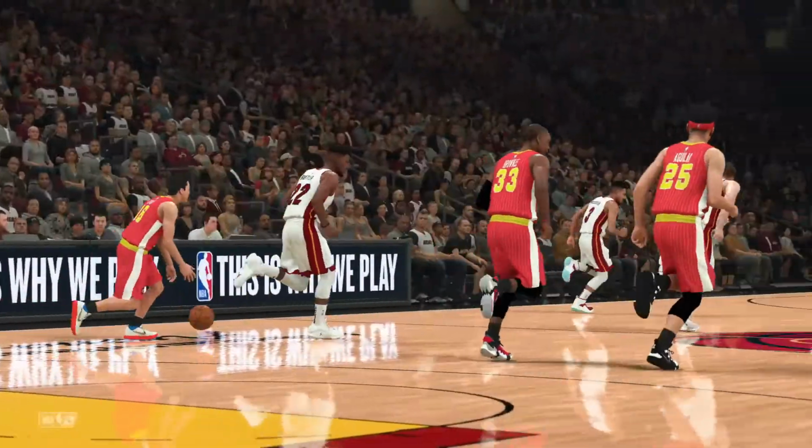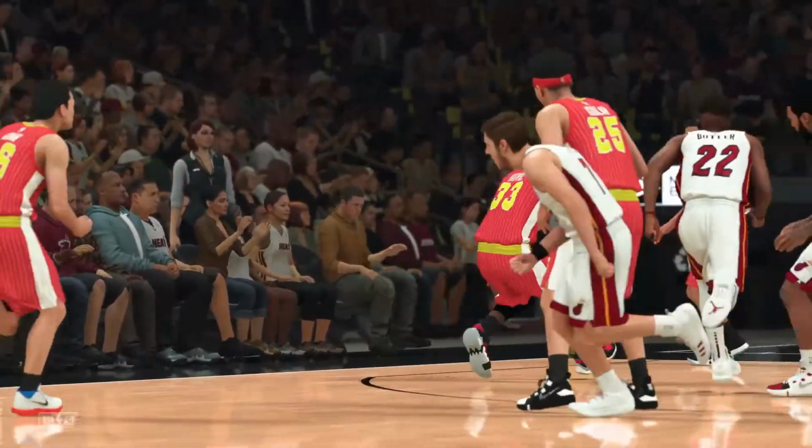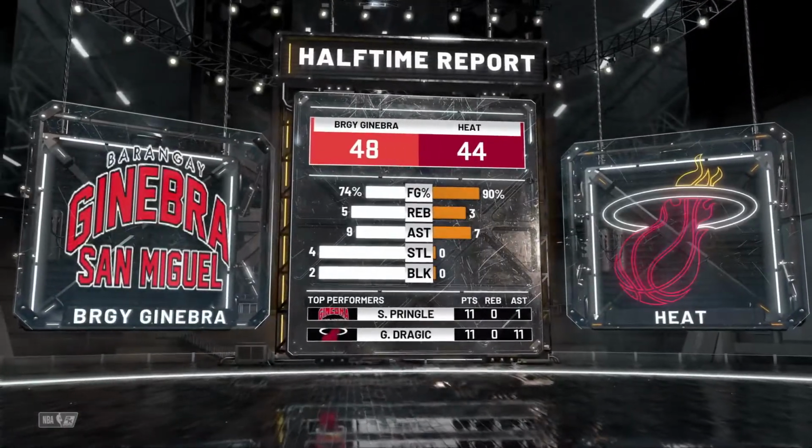Checking out the visiting team. Kenny, what do you think? Well, they were lighting it up from 3, and that was the difference in the first half. They did a good job of running off screens, spotting up, and getting rid of the ball quickly. And their shot selection.